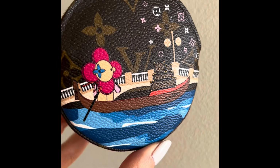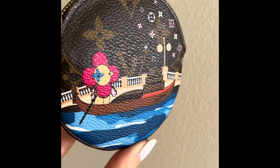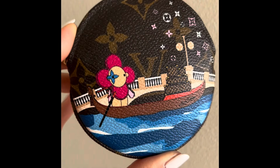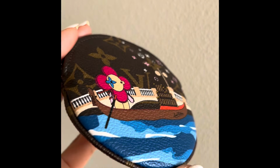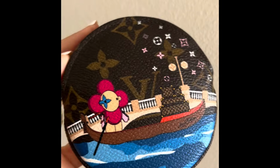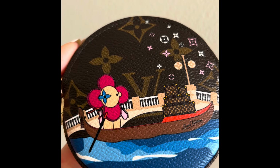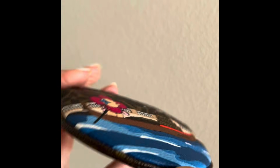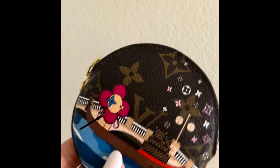I just want to say there have been some comments in the past that the paint from the Christmas animations will eventually scratch or rub off. And I want to say this is close to 6 years old. I do not baby it. It gets thrown around in my bag with other items, and so far I think it's holding up really well. So if you had any questions or concerns about the Christmas animation pieces, I just wanted to let you know.